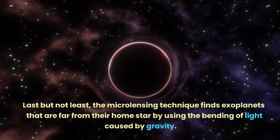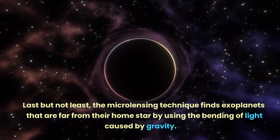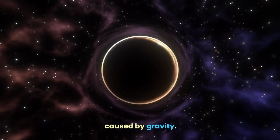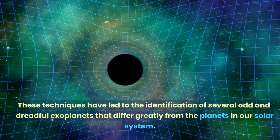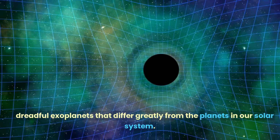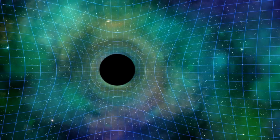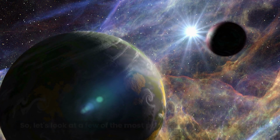Last but not least, the microlensing technique finds exoplanets that are far from their home star by using the bending of light caused by gravity. These techniques have led to the identification of several odd and dreadful exoplanets that differ greatly from the planets in our solar system. So, let's look at a few of the most peculiar exoplanets ever found.